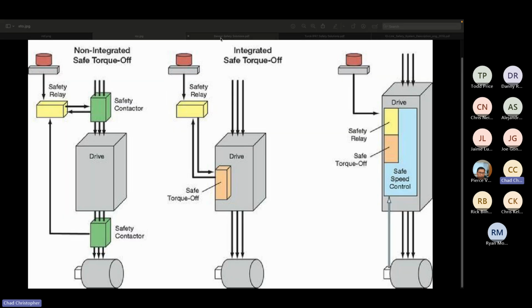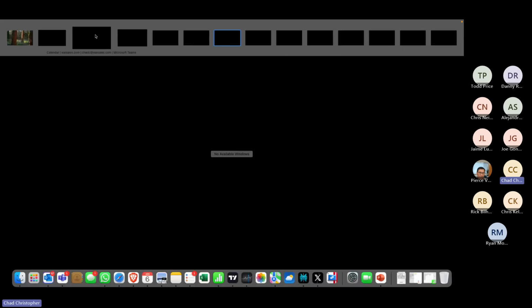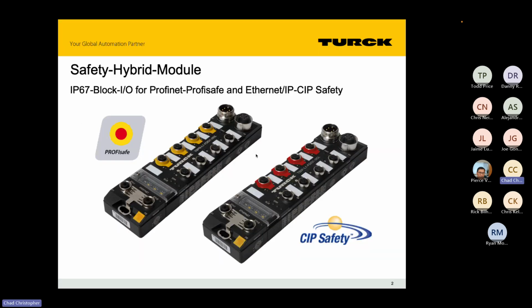So if we were going to look at those, I put a few of these documents in the chat if you're interested. Yeah, put this one in here as well. Open that one up. Go through this quick here to see.